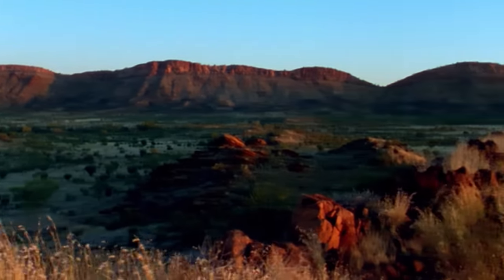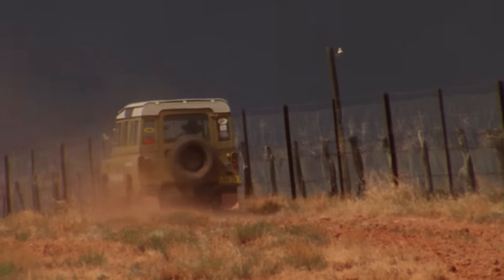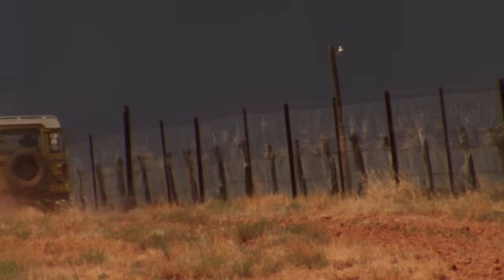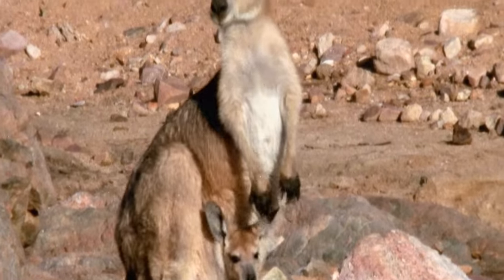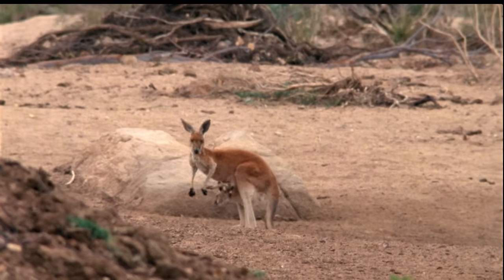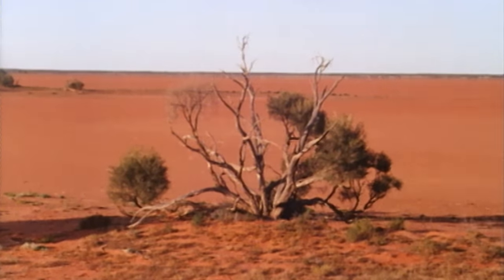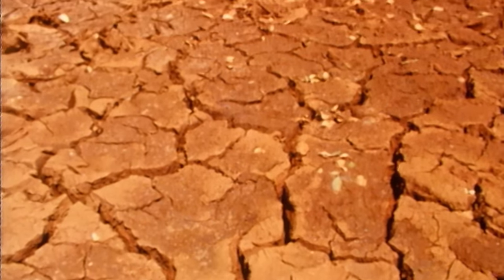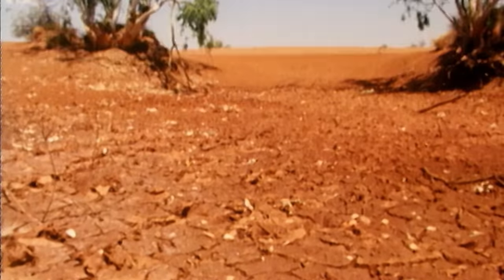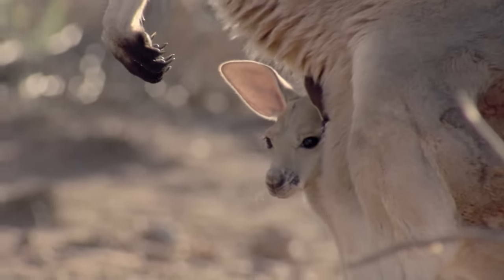By far, the most famous case of this state of arrested development takes place in the outbacks of Australia. This is a reproductive strategy, so kangaroo mums can time the birth of their young in order to avoid going into labor during unfavorable environmental conditions, such as droughts. When the time is right, the embryo is reactivated. The little joey kangaroo is born and then crawls into its mother's pouch.